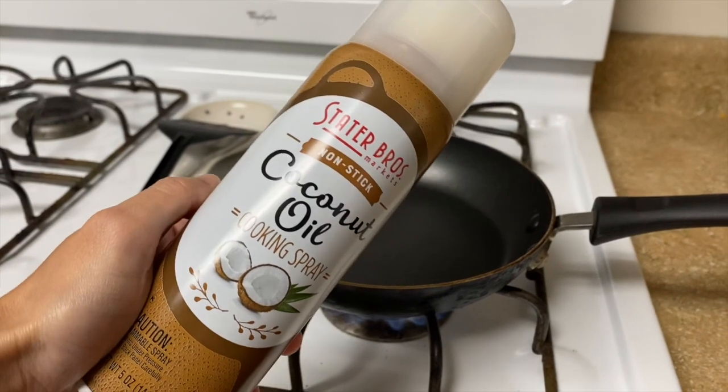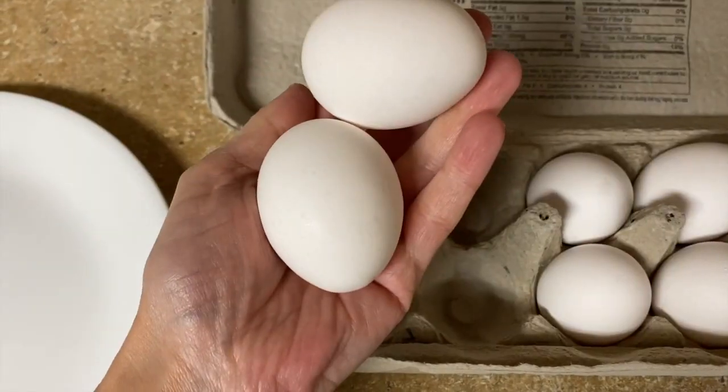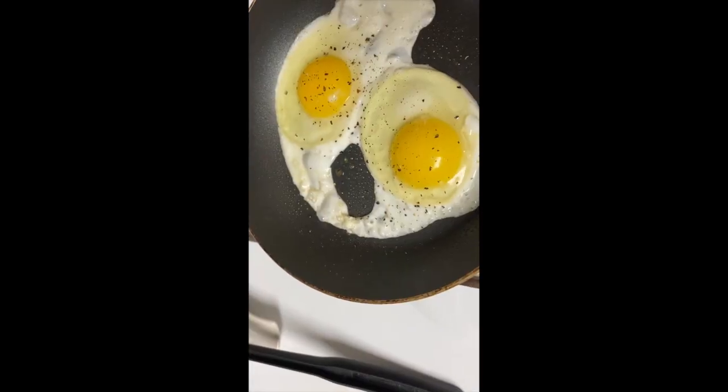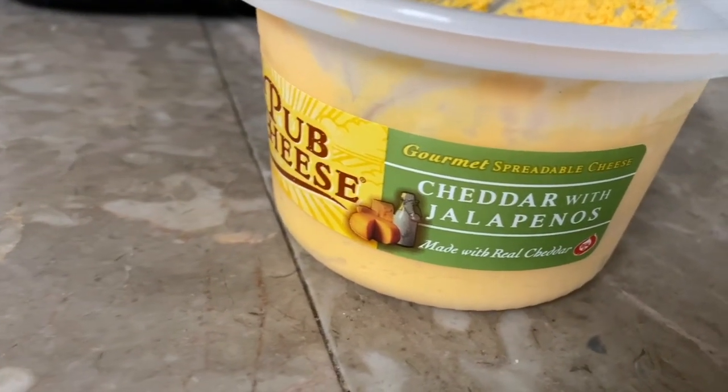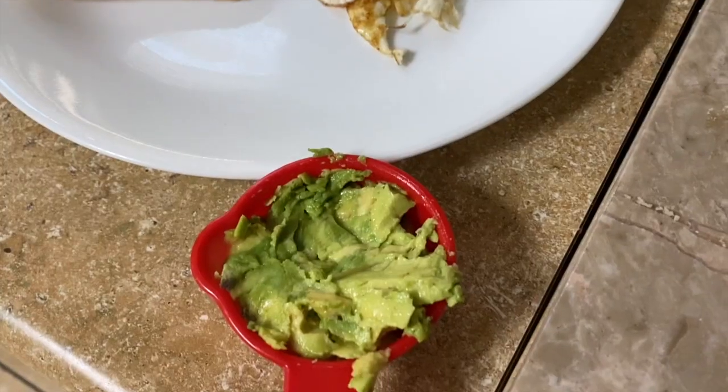All right, so the first meal I'm gonna show you is actually breakfast. And with this, I just sprayed a pan with some coconut oil spray and 2 eggs. That looks like a face, right? Anyways, I got this pug cheese from Trader Joe's. It's so good. It's just cheddar and jalapenos. Oh my gosh, it's the best spread ever.